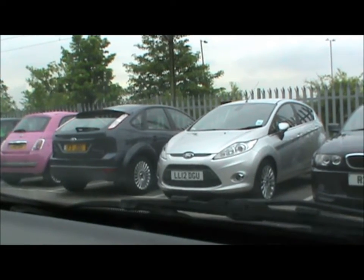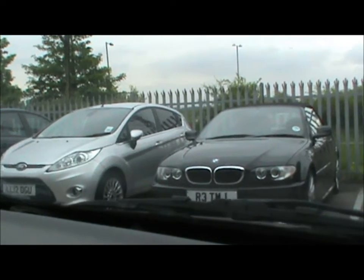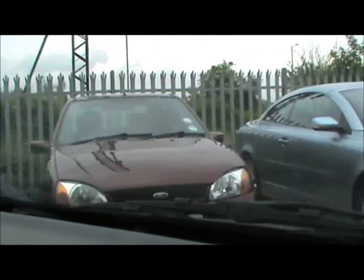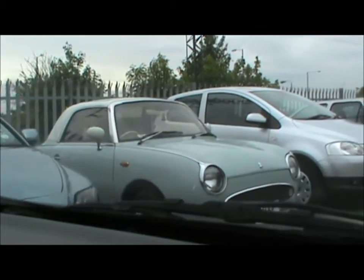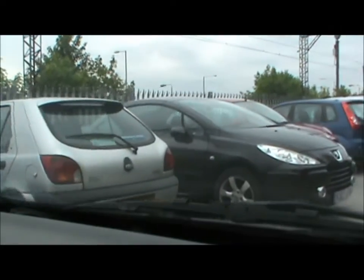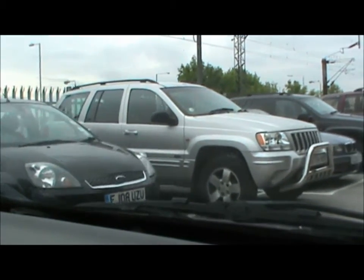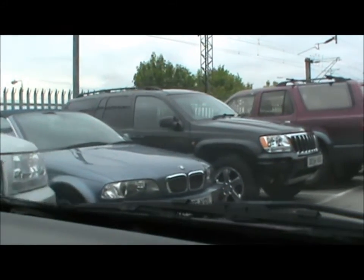A little bit interested in the different types of car that we drive in England. So I thought as I pull out of this car park, we'll just have a look. BMW, Vauxhall, Ford, Volvo. Not actually sure who makes these things. They're some sort of Japanesey sort of thing. Volkswagen, Ford, Peugeot, Nissan, Ford. Some people will recognise a Jeep, Grand Cherokee, BMW, another Jeep.